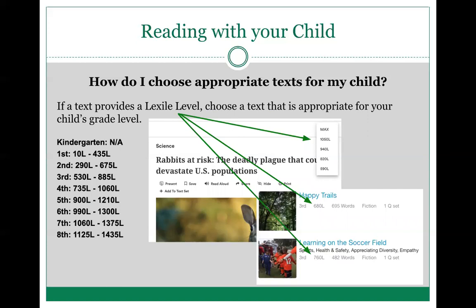So a Lexile level is one of the things we utilize to help categorize texts depending on grade level or ability level. So the list that we have here on the left-hand side is just a range for each grade level from kindergarten through eighth grade. Kindergarten doesn't really apply to those Lexile levels because kindergartners are not reading full rich texts yet. But then first grade through eighth grade has ranges for what Lexile levels are appropriate for them.